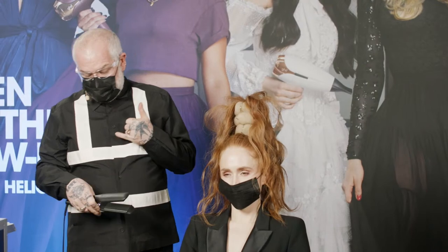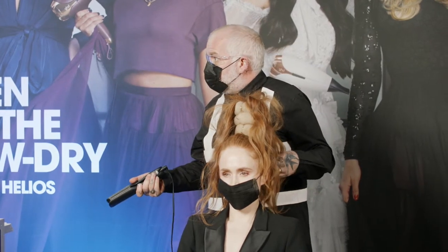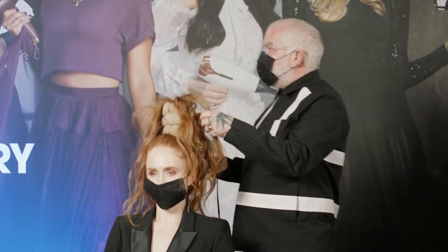Again, that's due to the fact that the plate is a bigger plate. We know we have the protection. We know that it helps us to defrizz. If we're not using our products, it's 20% less frizz, is that right? Two times less. Two times less frizz. And with the product, it's three times less frizz.